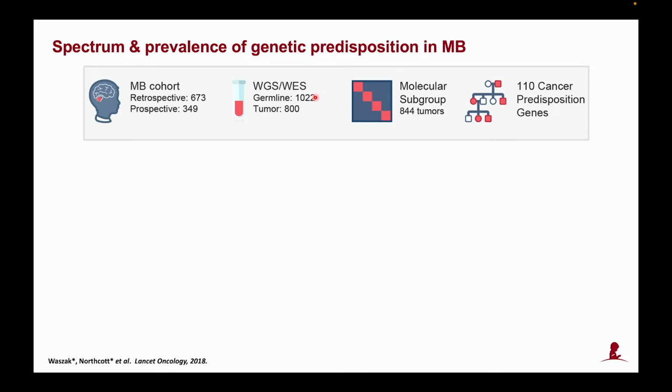And so when I first started my postdoc in Heidelberg, there was a large number of sequencing efforts ongoing, including the International Cancer Genome Consortium, Pediatric Cancer Genome Project, et cetera. We had the idea and the motivation to bring all of these data sets together and really focus on pathogenic germline variation. We put together a cohort of over 1,000 medulloblastoma germline sequences, either whole genome or whole exome. Vast majority had paired tumor sequencing, molecular subgrouping, and we were initially focused on well-annotated hallmark predisposition genes, so genes that had been previously implicated in cancer of some type, whether it be a pediatric, adult, or in between.